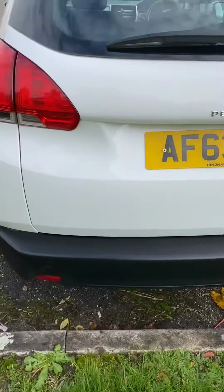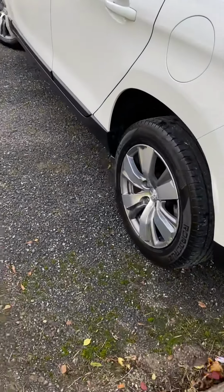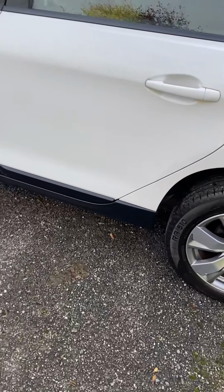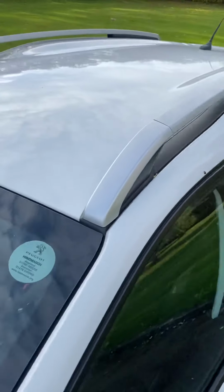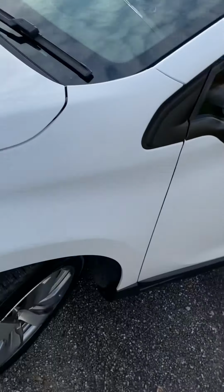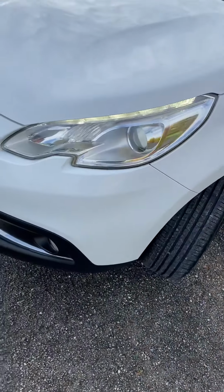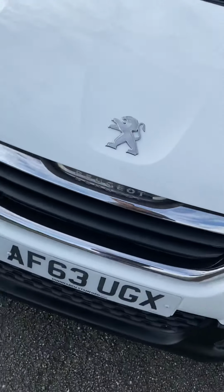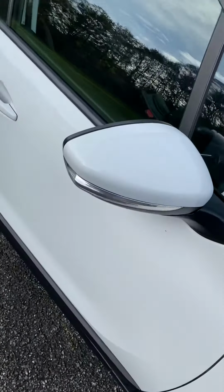Lovely and straight round the back and down the sides. There's no car park dings. Rear tyres are excellent. The roof rails on the top as well. The roof is all nice with no dents, as is the windscreen, no chips, no scuff to the mirrors or the bumper corners, and no chipping to the front. Overall, excellent condition on the outside.